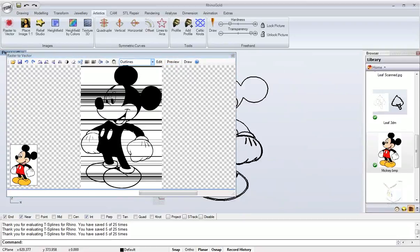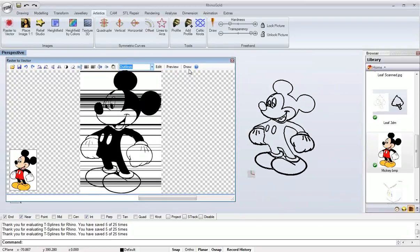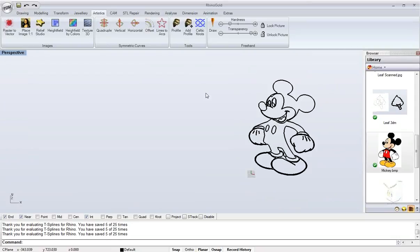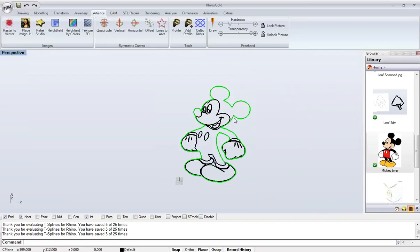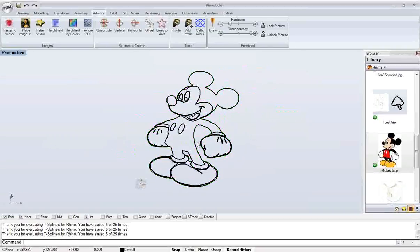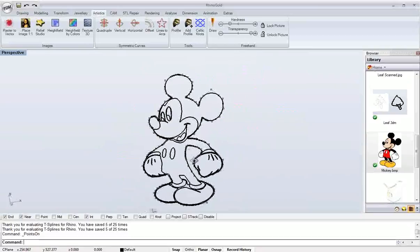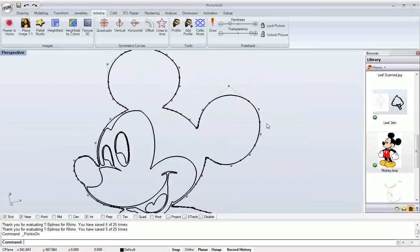Preview. Good. Then, if we like it, we just need to click draw, and we have our curves in our document. These curves are really good quality curves. If we show the control points, we will see.